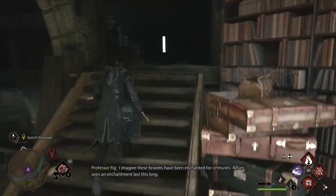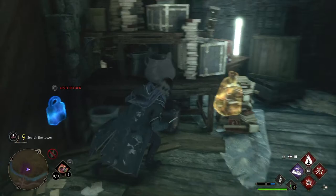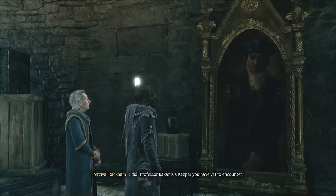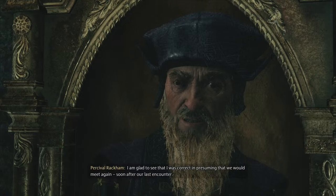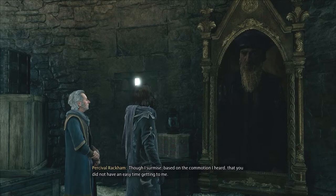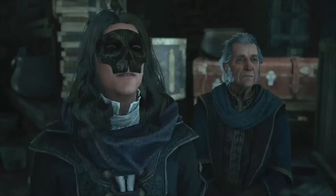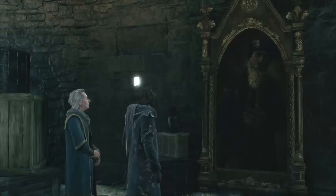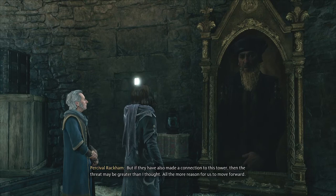Welcome to San Bacar's Tower. Hello, Professor. Did you say San Bacar's Tower? I did. Professor Bacar is a keeper you have yet to encounter. I'm glad to see that I was correct in presuming that we would meet again soon after our last encounter. Though I surmise, based on the commotion I heard, that you did not have an easy time getting to me. We did not, Professor. We encountered goblins outside the tower. That goblins were aware of my vault is disquieting enough. But if they have also made a connection to this tower, then the threat may be greater than I thought. All the more reason for us to move forward.